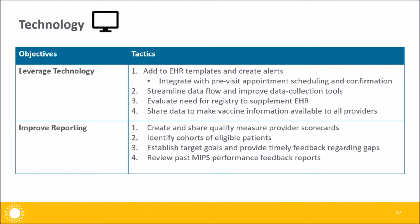And then lastly, in technology, you want to improve the reporting process, making sure that your providers are capturing those quality measures, the PV rates, and then sharing the results of those rates using provider scorecards. And then establishing and comparing those scores to goals that you set forth. And then giving providers timely feedback so they can go back and look at the data and understand what patients did I see last month that I should have said something to that I didn't. So the sooner you can give the data, the better I think the rates would be.